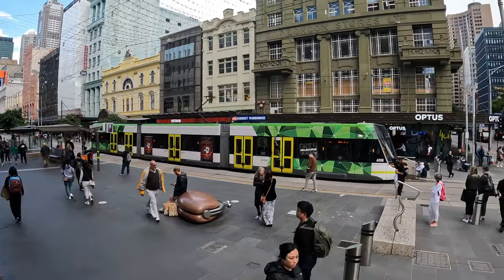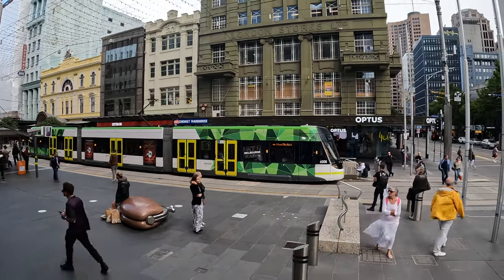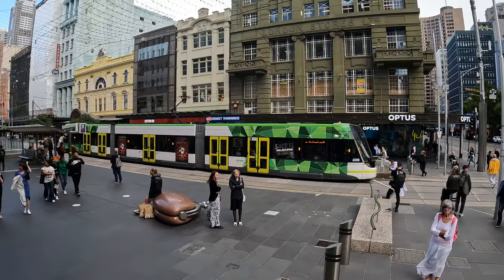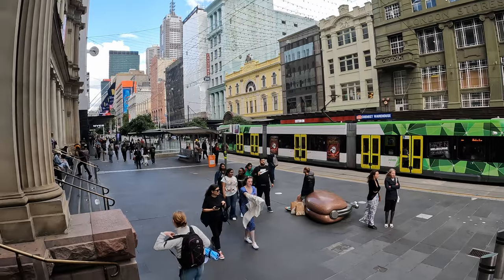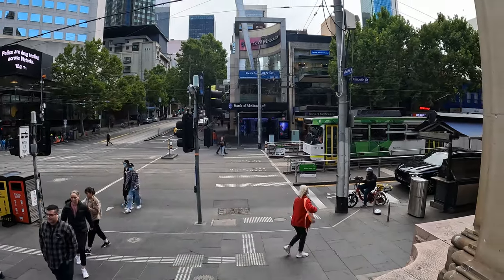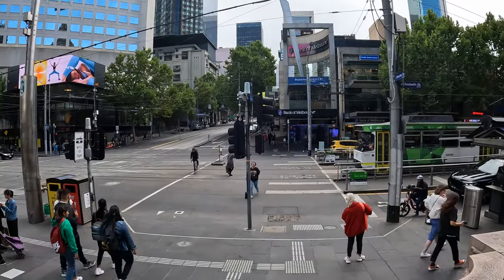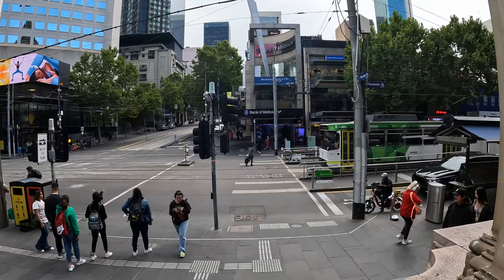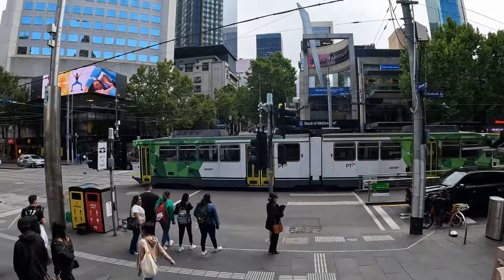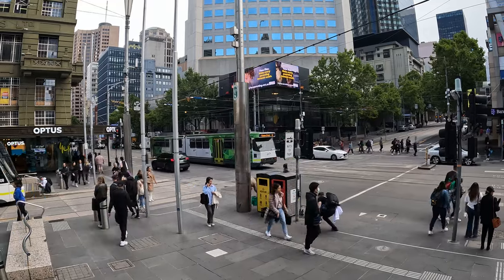Notice there's a guy taking some video down there with a gimbal who was standing stupidly close to the front of that tram as it pulled into the stop. He's now taking some really epic footage of some pigeons.